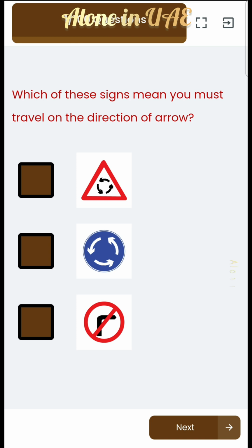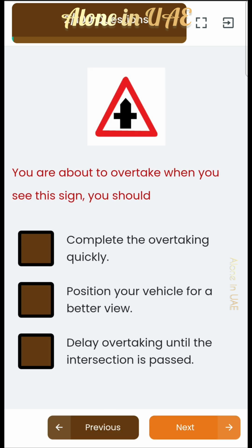Which of these signs means you must travel in the direction of the arrow? You are about to overtake when you see this sign. You should delay overtaking until the intersection is passed.